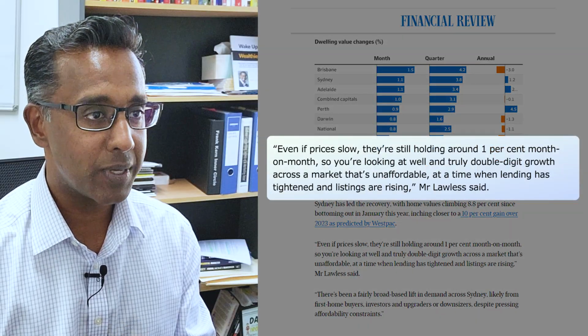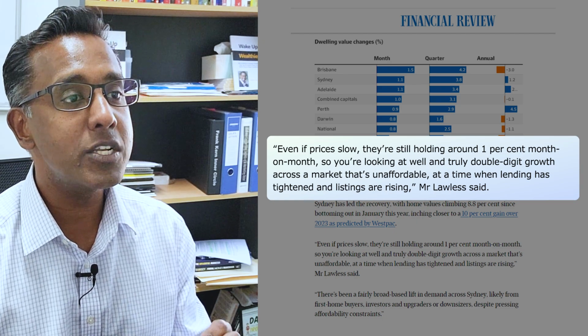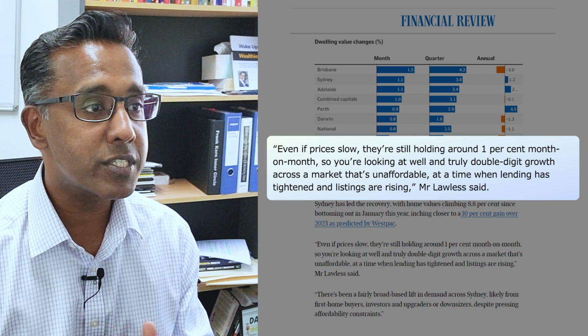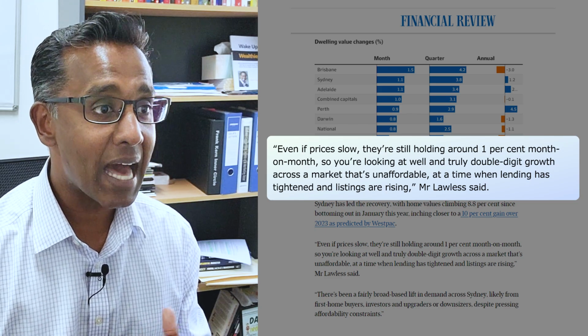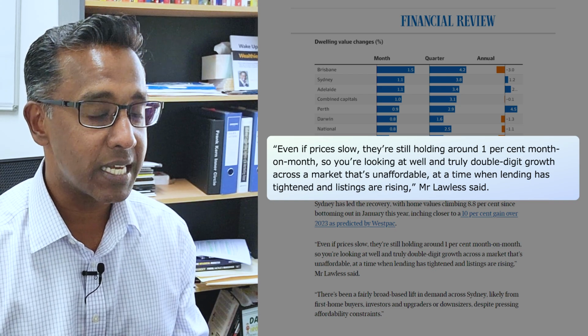Even if prices slow, they're still holding around 1% month on month, so you're looking at well and truly double-digit growth across a market that's unaffordable at a time when lending has tightened and listings are rising, Mr. Lawless said. This is what so many people are concerned about. It's like prices in Sydney are so high, interest rates are the highest they've been in over a decade, and listings are rising. So doesn't that mean the market's going to fall?